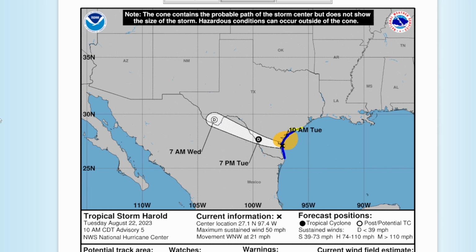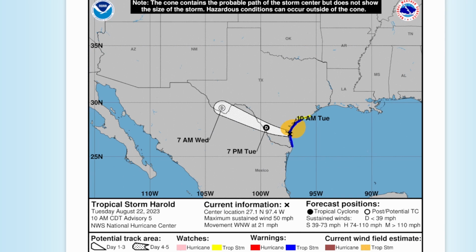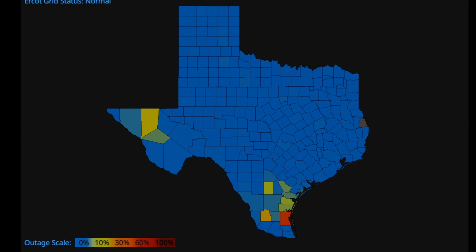Here is Tropical Storm Harold. There's quite a bit of tropical storm force winds here on the northern side of this storm, and that's bringing some impacts to Corpus Christi with power outages and stuff like that. We do have some tropical storm warnings still in effect until this passes through. As this is over land now, this will start to weaken into a tropical depression, eventually getting to a post-tropical storm by 7 a.m. Wednesday.